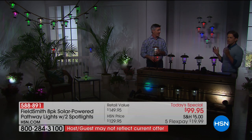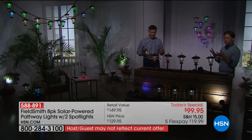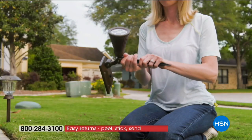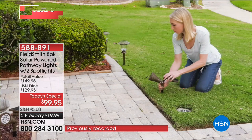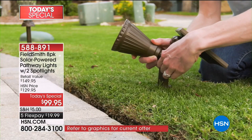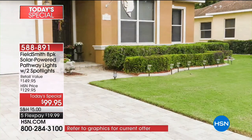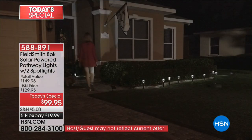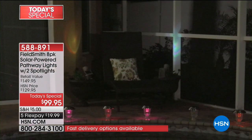And for the first time ever, you're getting spotlights included with your purchase. Spotlights that uplight your trees, spotlights that any major landscape architect or exterior lighting expert would recommend to be able to see your front door, see your address, or really illuminate a big, beautiful, gorgeous tree on your property. They have their own super large solar panel. So today, this truly is the first of its kind whole home lighting kit for under $100.